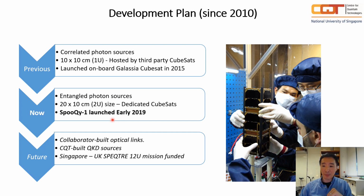And so once that is done, we hope that we could actually work with collaborators to try and build a small satellite, a nano-satellite that could attach the entangled photon pair source to the telescope and do the full satellite to ground entanglement distribution. And we are working with a team in the UK at RAL Space. This is the Spectre mission, and we are thinking that the satellite at the moment is probably going to be a 12U satellite. So it will be 4 units of this SpooQy-1 put together.